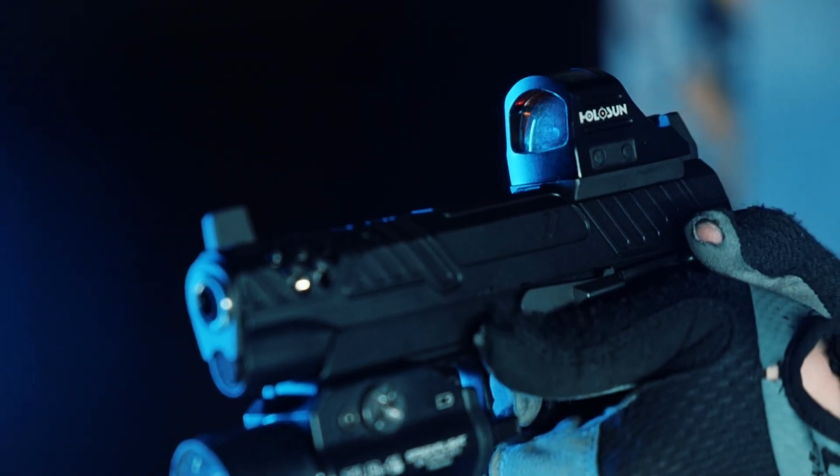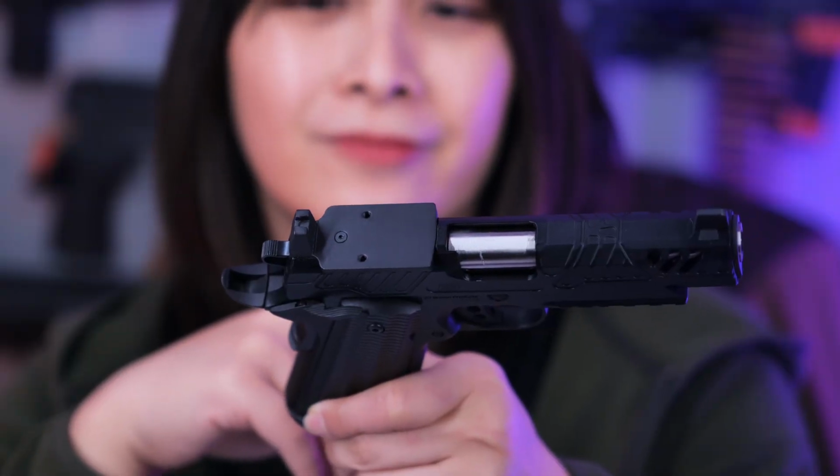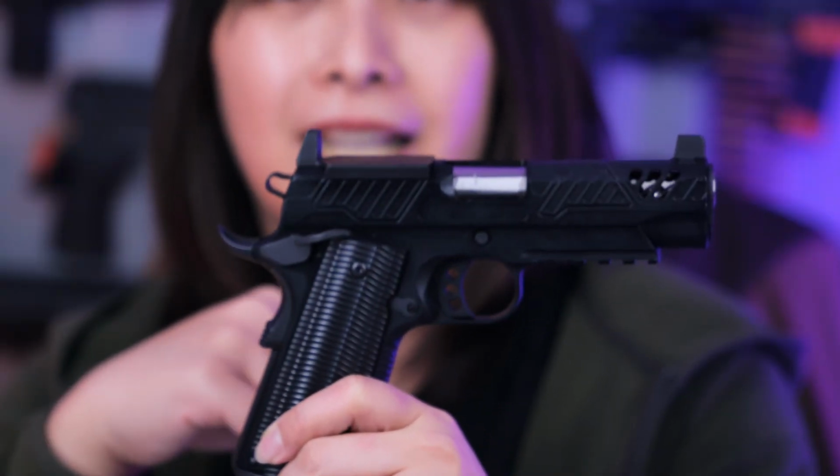It does come with some screws that you can mount your optic on, and we've gone ahead and put a Holosun on it, and it works just perfectly. The good thing about the system here is it doesn't have a top plate that you have to swap out. You either put on your optic or you remove it and use the pistol as such.